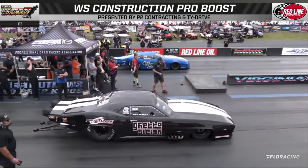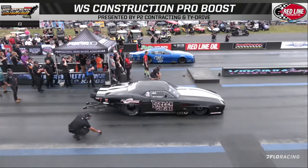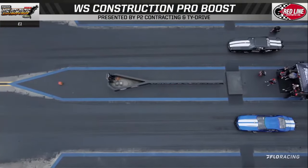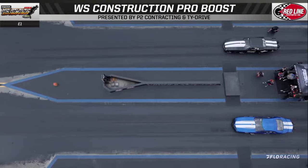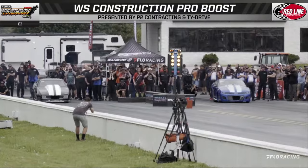And Randy Weatherford over there on the left-hand side of the racetrack for WS Construction, always a strong running car in the category. So a good first-round matchup between these two. Weatherford and Rudolph, into the beams. Let's find out if another upset's going to happen here at Pro Boost.